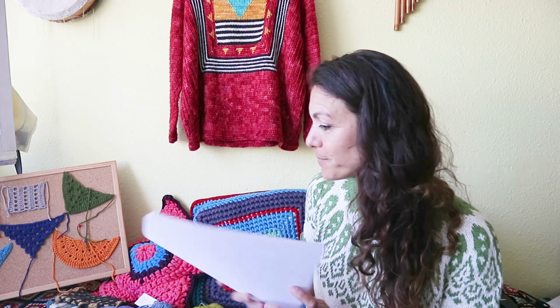And there will be a spring version also, in February or in March, okay? So there is no CAL for English, there is a CAL for the Spanish version, because it's easier for me to speak with the knitters and crocheters in Spanish, because it's my natural language.